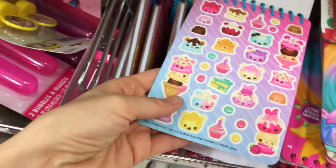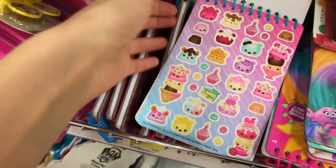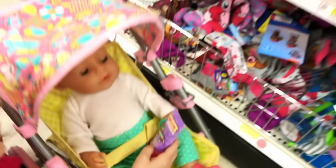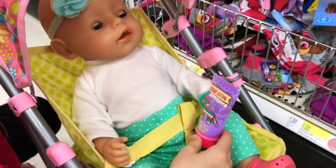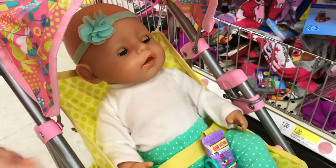Look at these stickers. Look at this. Hand lotion, baby girl. Look, you love hand lotion. Emma likes hand lotion. Aww. Maybe she can hold it. Yeah, you can hold it a little bit.